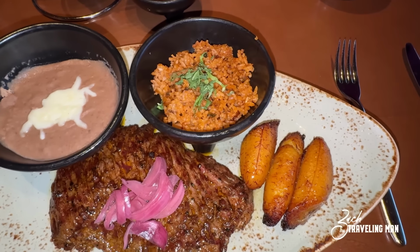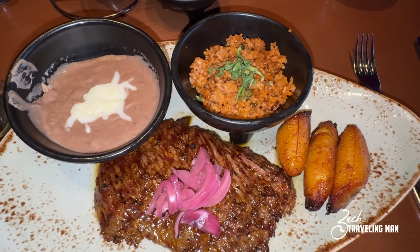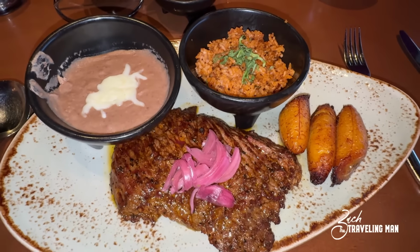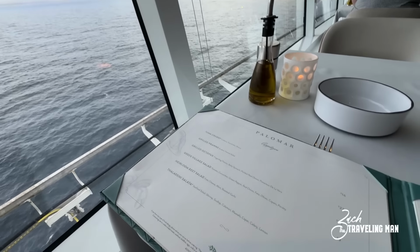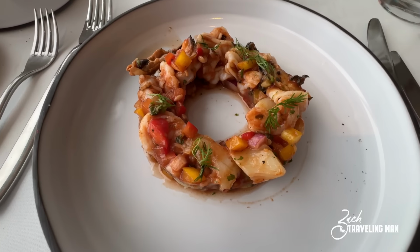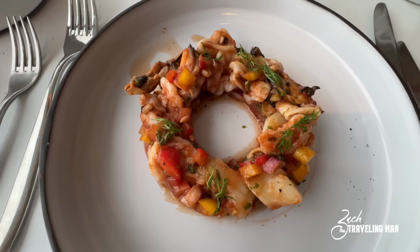I also went to Onda, which is the specialty Italian restaurant on the ship, and I went to Palomar. Palomar debuted on Norwegian Prima. That's sort of a Mediterranean-inspired restaurant. I went to both of those, but they weren't my favorites. The other three were definitely much better.